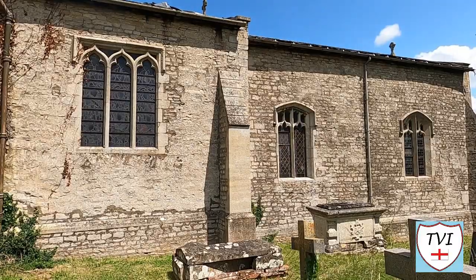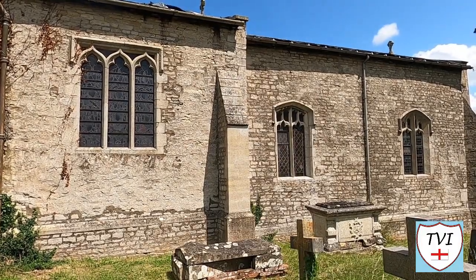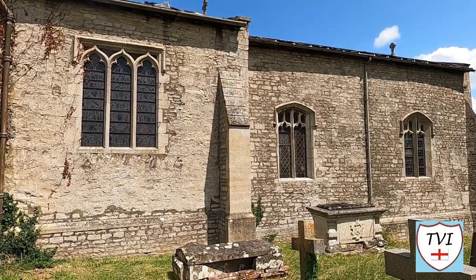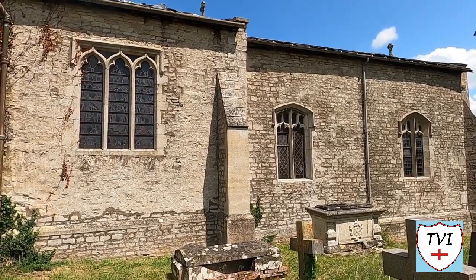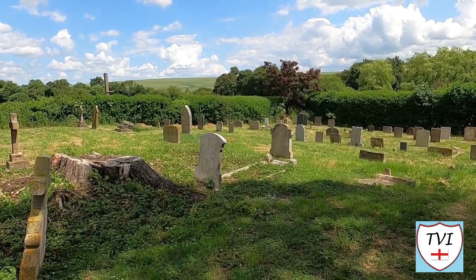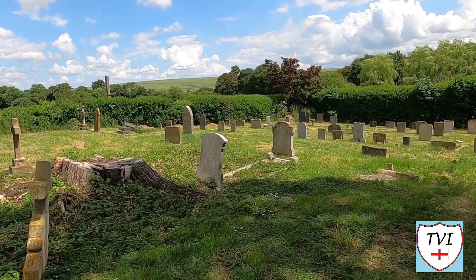St Mary's has a current ring of 3 bells that were installed in around 1540. It once had a side chapel, but this was later destroyed and its foundations weren't rediscovered until the restoration of the church in 1887. The side chapel is thought to have been where masses were said for the souls of the dead.